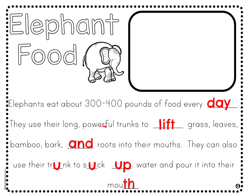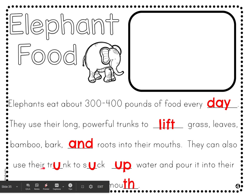They use their long, powerful trunks to lift grass, leaves, bamboo, bark, and roots into their mouths. Their trunks are very helpful for this. They can also use their trunk to suck up water and pour it into their mouth.